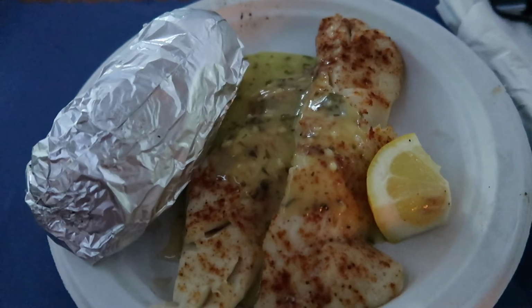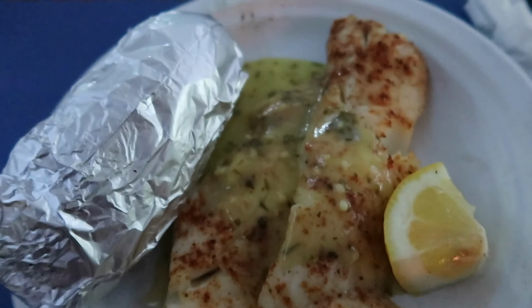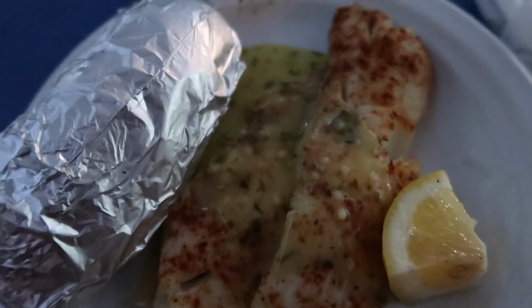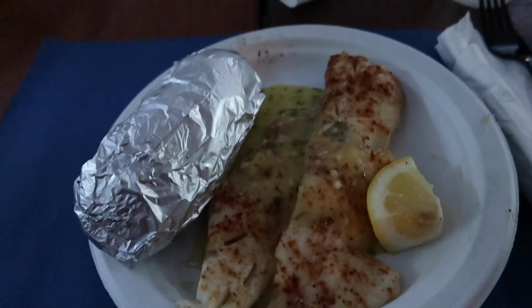Okay, so we were finally served dinner. It's 9:15 at night. I got the sole fish, and it looks like it comes with a baked potato and a lemon and some kind of vegetable, I would assume. So, I don't know, it looks good.